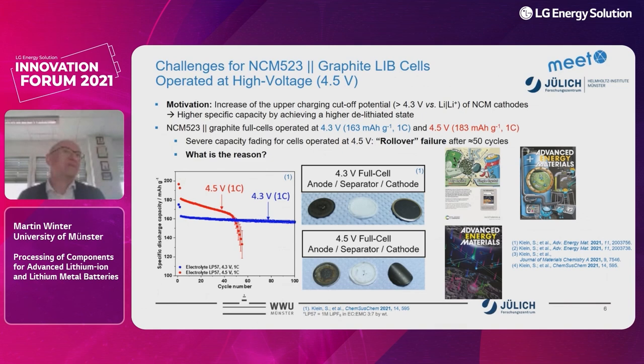This rollover failure has been investigated and observed by many scientists, but what is the reason for it? If we look at just a simple visual inspection of coin cells made from graphite NMC cells, we see at 4.3 volt and 4.5 volt that we have depositions on the anode in both cases, but the depositions at 4.5 volt are much more than at 4.3 volt.